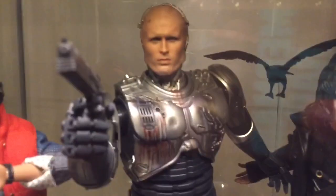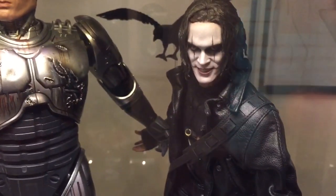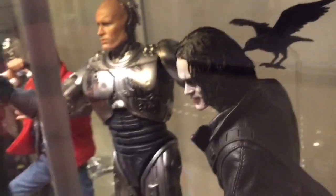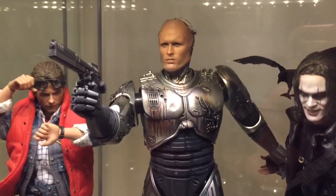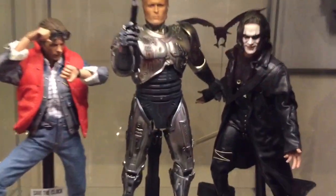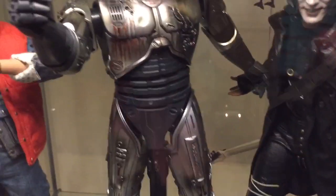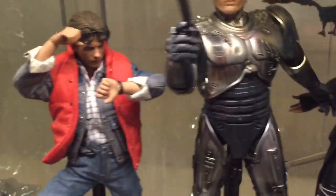Look at that face, bro. Beautiful. He's beautiful too. Just a beautiful figure. I love anything battle damaged. Just love it. Great, great figure. I could just show all his damage in this for like an hour, but let's move on.